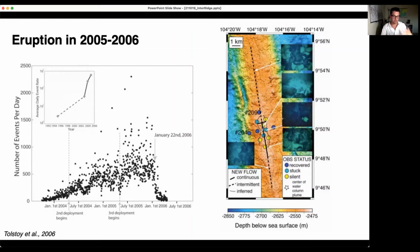And so we think this indicated early January, and you see this tail off in seismic activity after that point. And so this is one of the very first times that a seafloor magmatic event had been captured using seismographs on the seafloor.